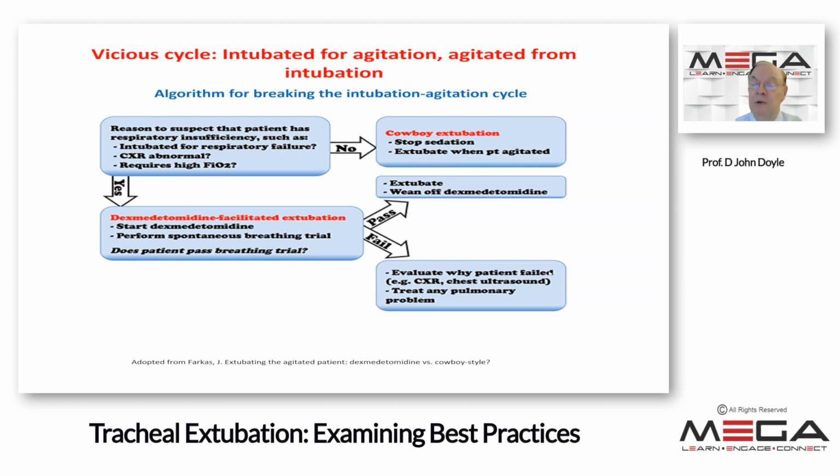But more commonly, what we want to do is have a more controlled extubation. We don't want to wait until the patient gets agitated. We want to extubate earlier than that. Dexmedetomidine or remifentanil facilitated extubation can be useful. We do the spontaneous breathing trial as before, and if they pass that, we extubate and then wean off the dexmedetomidine or remifentanil. If the patient fails, you've got to figure out why. A chest x-ray and chest ultrasound will detect such things as a pneumothorax, and you treat any pulmonary problem that occurs. So if the patient has been intubated for agitation and is agitated from intubation, we want to take into account that pharmacologically assisted extubation can be useful.